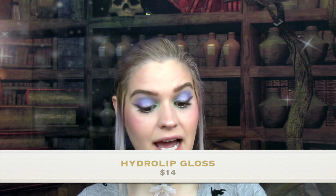This says it is a hydrating gloss formula. It will moisturize, condition, and give a tingling sensation to plump the lips. So this is a plumping gloss. Apply to lips layer as desired. So I got sent the shade Nude Rose. I think that's gonna look really good with this look. I try to pick kind of a more pinky, rosy colored blush. So here's what it looks like.